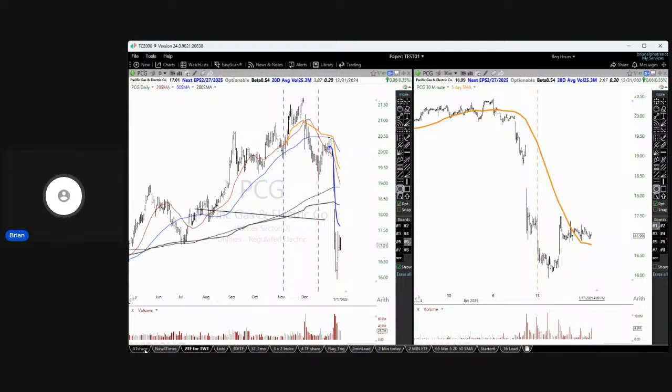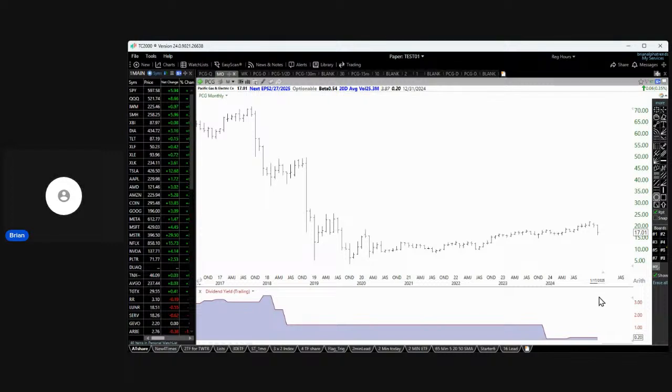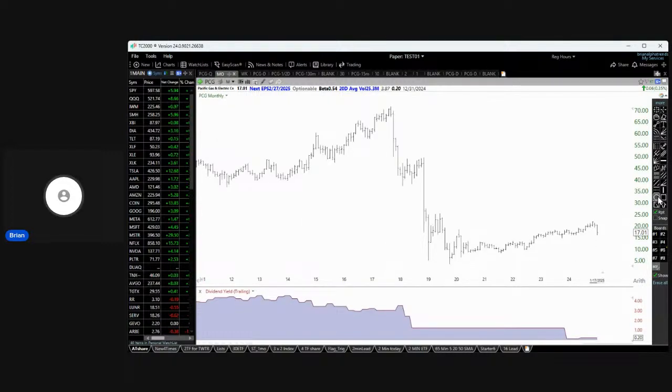Does this one at least pay a dividend that might be worth sticking around for? That's a good question. 0.2%. No, clearly not. And this is the one that I think has been really hit by the fires in the past. I don't know that for sure because, again, I'm not a news trader.